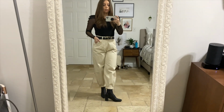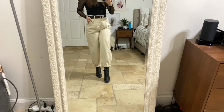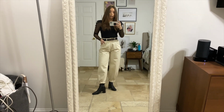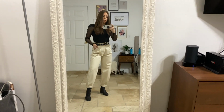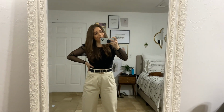And then these leather boots from Zara too, which have a kind of square toe. And they're just a little bit different, which I needed something that wasn't pointy or anything like that, just plain black. And I got these. So yeah, this is my outfit for today. I'm a little iffy about it, but oh well. And yeah, this is it.